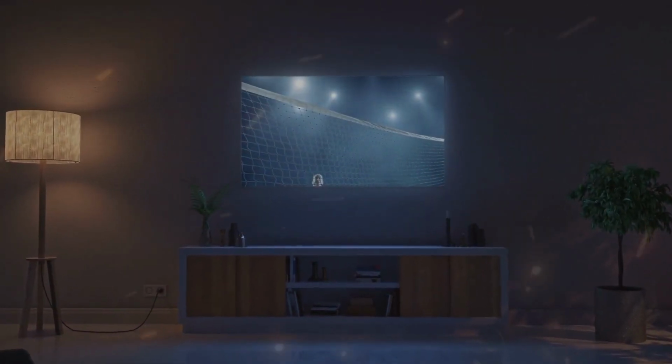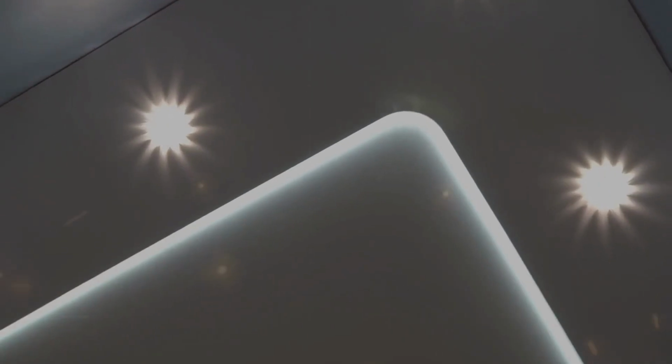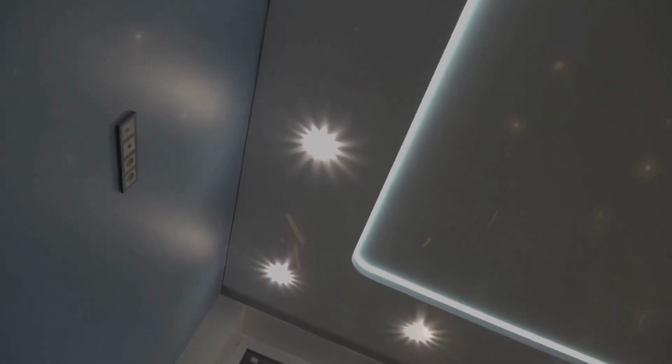Creating spaciousness, a trick of light. One of the most remarkable benefits of recessed lighting is its ability to make rooms feel larger. This is achieved by the way the light is distributed across the room, eliminating dark corners and creating a more uniform brightness. The absence of bulky light fixtures hanging from the ceiling also contributes to a cleaner, more streamlined look, which can make any space feel more open and airy.